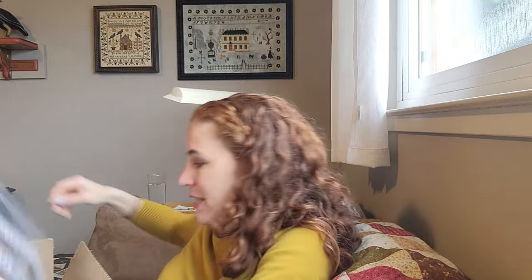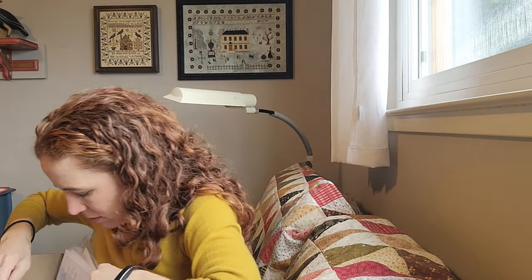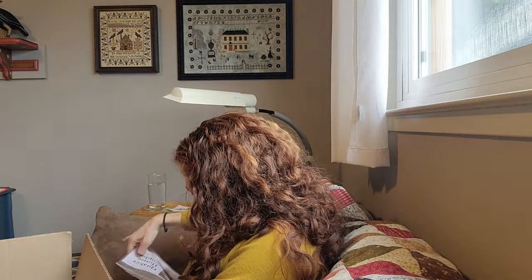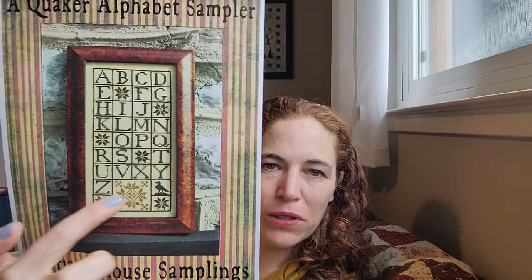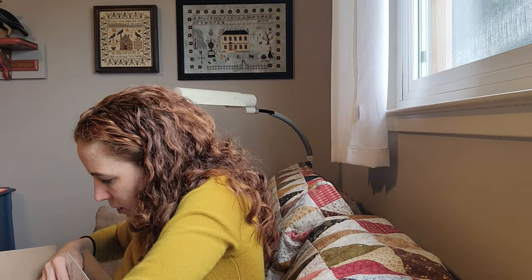In the same theme, I've got Sampler of the Sea. It's also Marty Barrick. Quaker House Samplers. I should do silk packs for that. That's just like four colors. It's so cute. Love this one too, Quaker Alphabet Sampler. It's an older one. I don't know. I love the alphabet. I love these motifs at the bottom, the layout, just something about it.